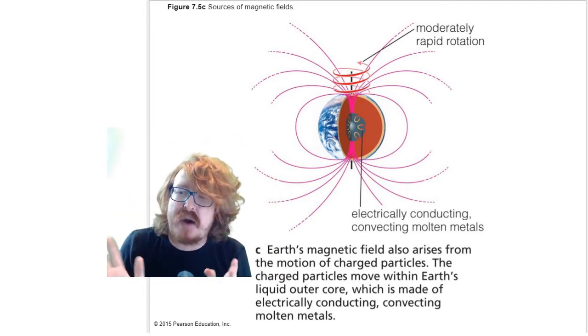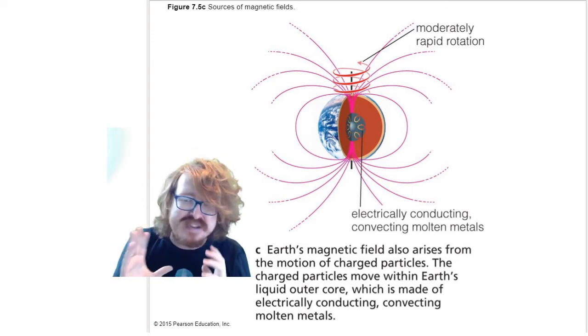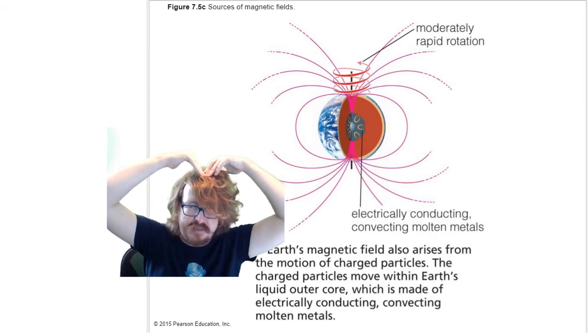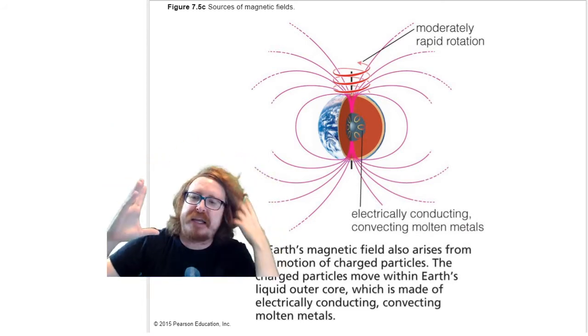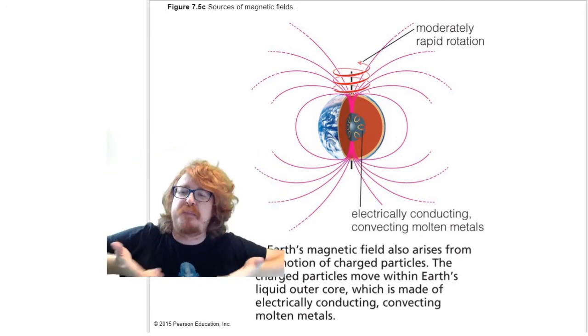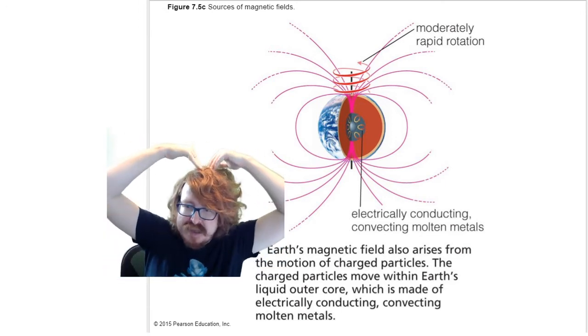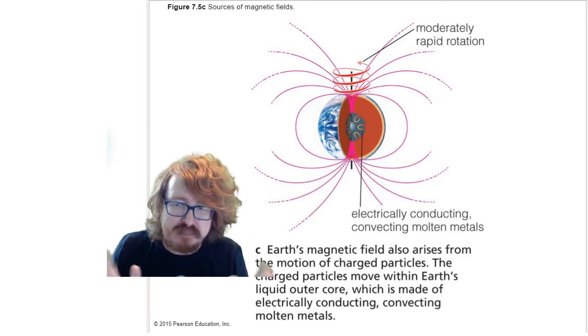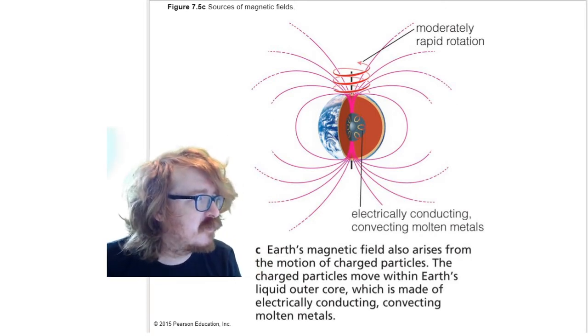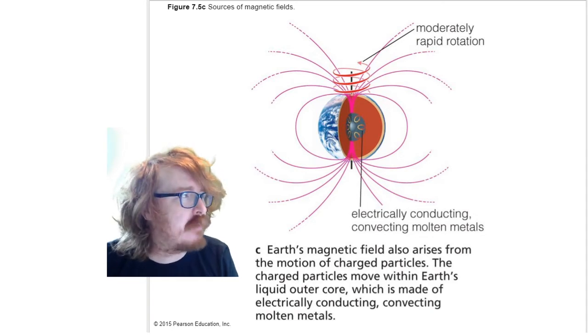Here's how I'm going to describe it. I'm going to say this a bunch. I'm going to say that the magnetic field of the Earth is kind of shaped like a pumpkin, okay? It's shaped like a pumpkin, because a pumpkin's roughly round, but it's pinched in at the top and pinched in at the bottom. So Earth has a magnetic field shaped like a pumpkin, okay? And that's the same shape that every planet that has a magnetic field is shaped like. It's always shaped like a pumpkin, okay?